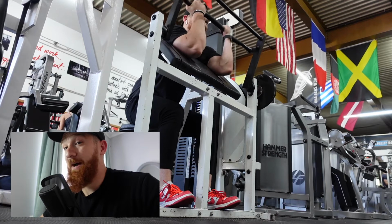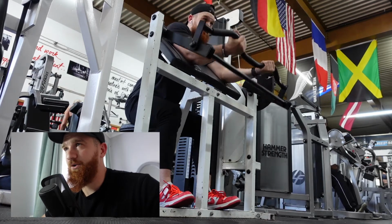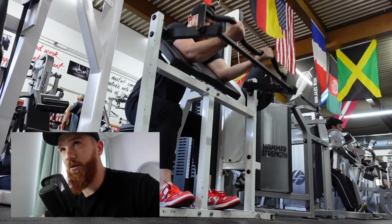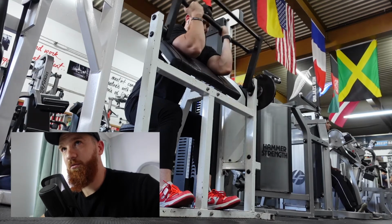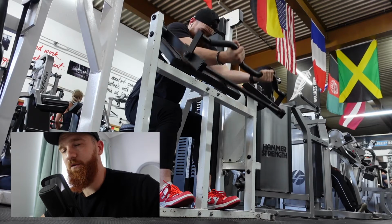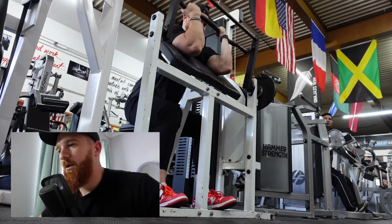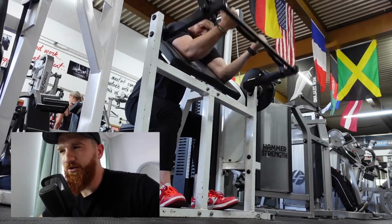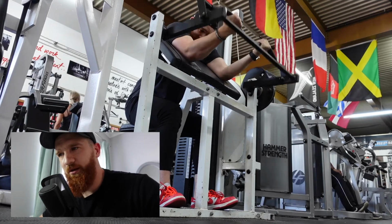We had 3 back movements. So we had a horizontal pull, a vertical pull, and a vertical pull. 2 vertical pulls and a horizontal pull. And then we had a tricep exercise. We had a bicep exercise, which I used this machine, and wow, it was amazing.